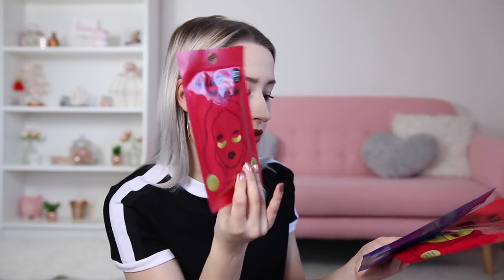Oh, they've got such cute little patterns on them. This is like an under eye mask, again with the gold in it. A unicorn hair mask, that's cool. And this is the golden face mask. Oh my goodness. There we go then. I'm very excited to try them. I'm very excited to put real gold on my face.